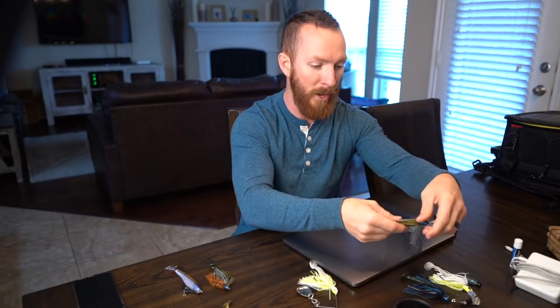Springtime is right around the corner, man, and you're going to be getting a lot of hits on these casting shallow, whether you're on the bank casting out or you're on your boat casting towards the bank. You're gonna get some bites.